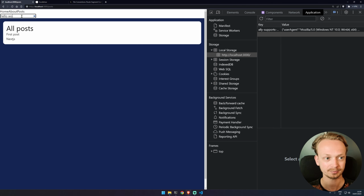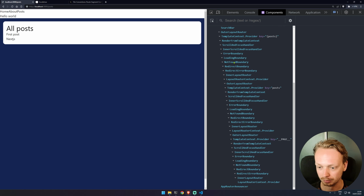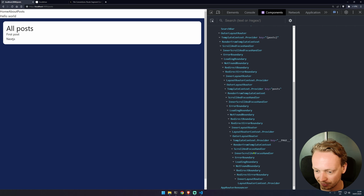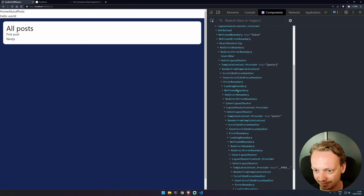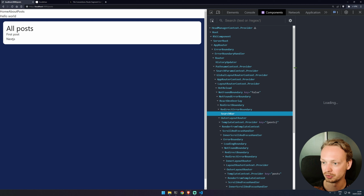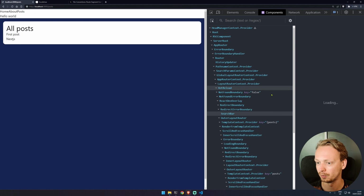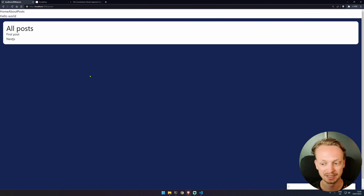And now we can do all of this here. And if I check my components here, let's see if we can find my search bar somewhere. I don't know. There it is, search bar. We now should have, if it wants to load, a timeout occurred. Interesting, I'm not sure why this is not working. Oh, maybe the dev tools don't work anymore, I don't know. But this should be now client-side.